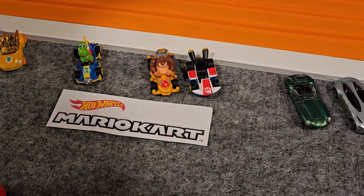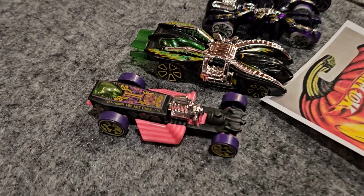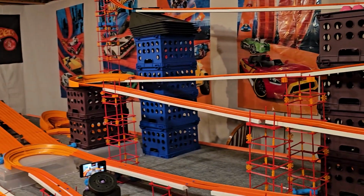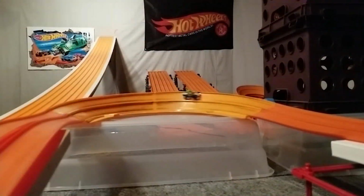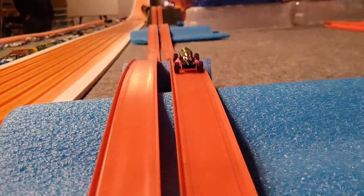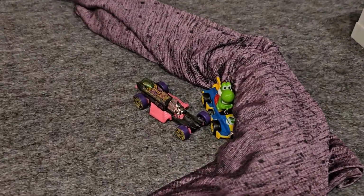Okay, who do you pick for this one? Ethan picks green Yoshi. And that's in the Mach 8. And Jaden picks the coffin. Okay, we'll get him set. Oh, Yoshi appears to be quick. Oh, the coffin is catching up, but track runs out and Yoshi wins.